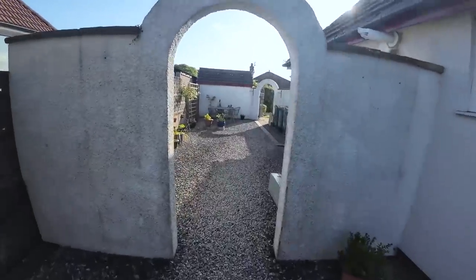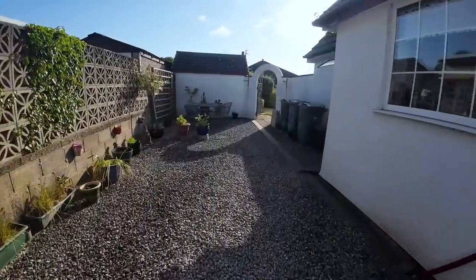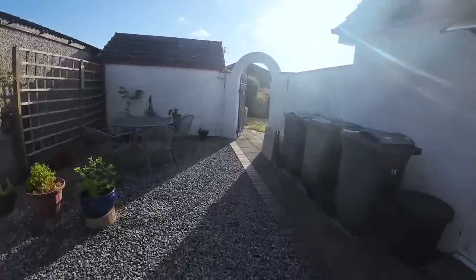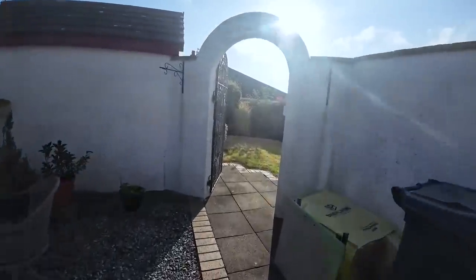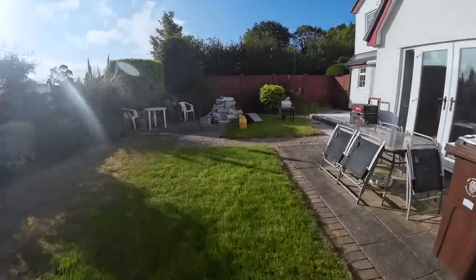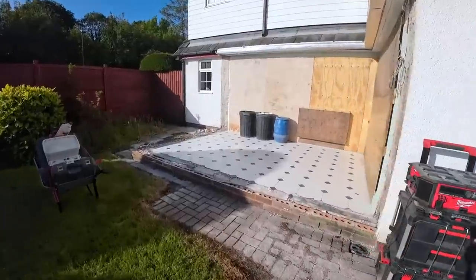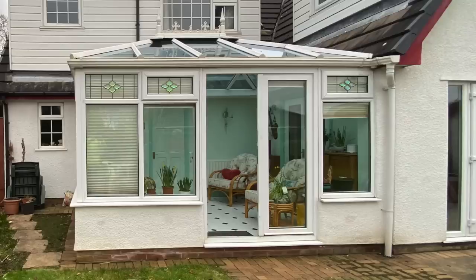We're getting a micro digger on this because it's got to go through here, and then it's got to go through there. So we've ordered a small one way before the bank holiday weekend, and we're going to get around here to here. Robbie's have already been last week. Got the old conservatory, as you can see.